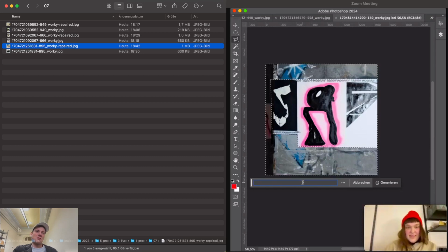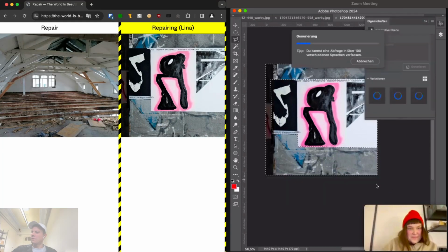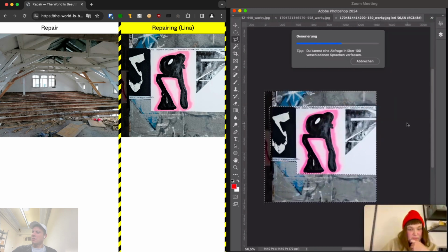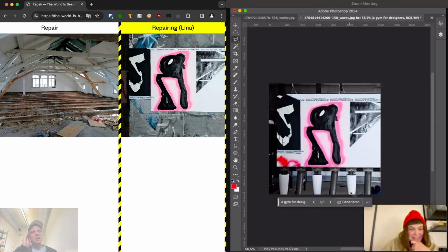I mean, we could ask for a gym for designers. Just okay. I don't know. Yeah, let's do that. Sort of asking for it, yes. Let's do that. So yeah, let's wait for the images to come in, the generated ones.